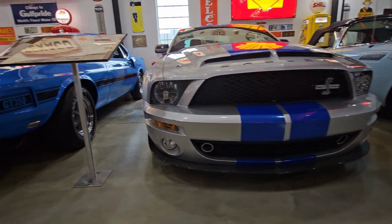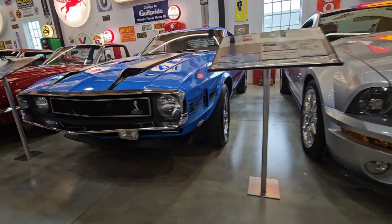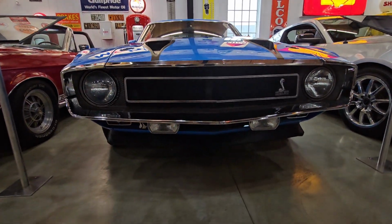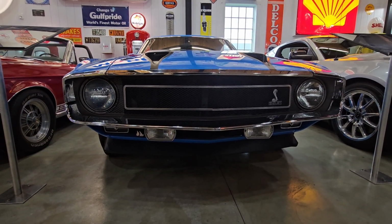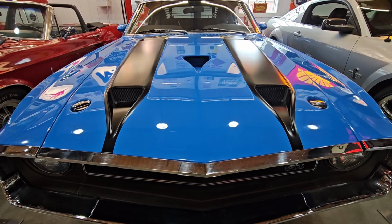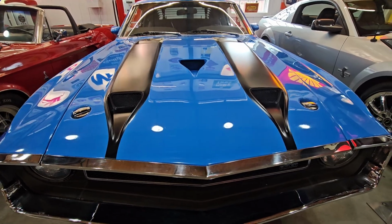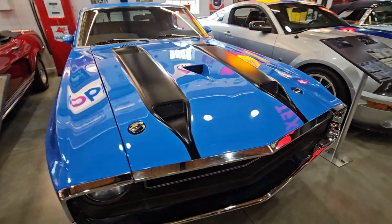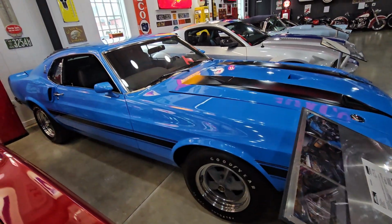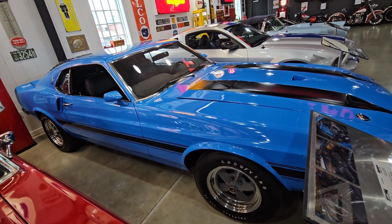And right next to the Shelby, we have a 1970 Shelby Fastback. Boy, look at how aggressive, look how beautiful that front looks just with those round lights there. Look at that. I just love the design of the hood. Just looks so aggressive and so stylish. Oh, what a beautiful car that is.